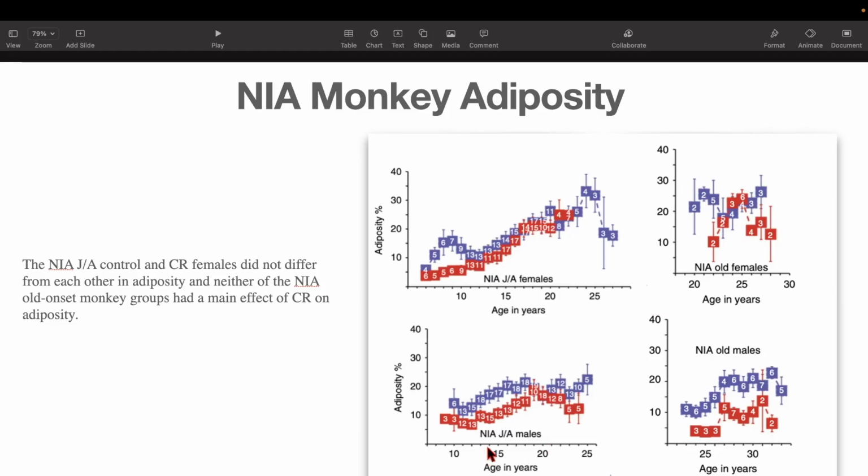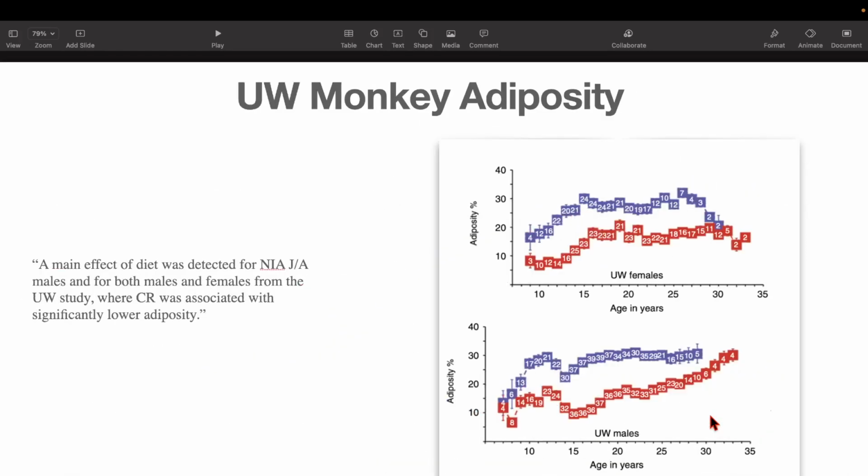When we come over to males, we see that the control males do have a bit more body fat percentage than the calorically restricted males, but the difference isn't as massive as what we saw in the UW monkeys. And for the NIA old males, the calorically restricted monkeys had a pretty decent amount less body fat percentage than the control males, but it wasn't as significant as the UW monkeys, which, if we go back here, we'll see a huge gap in terms of adiposity.